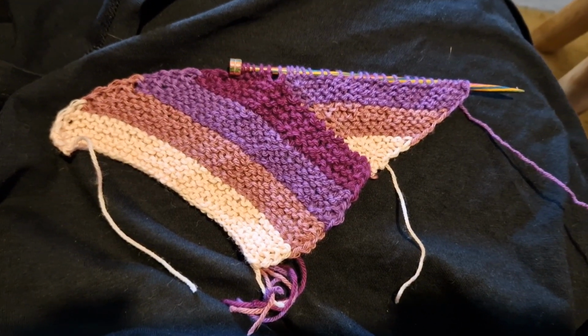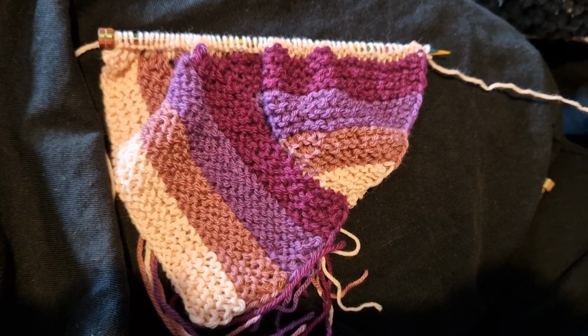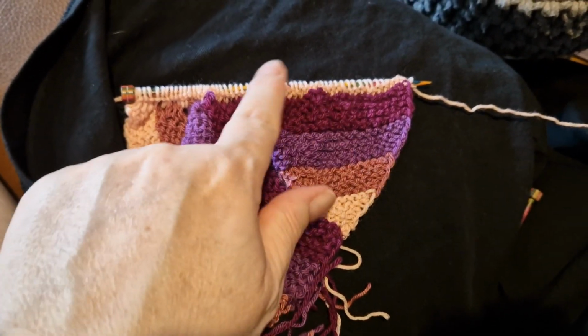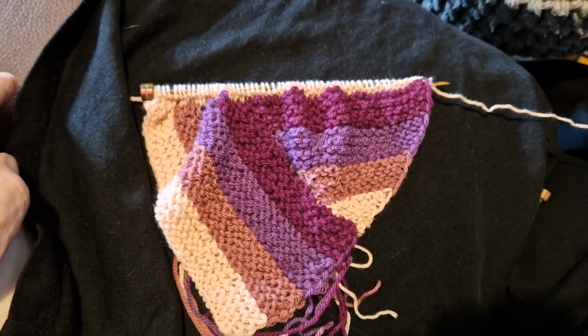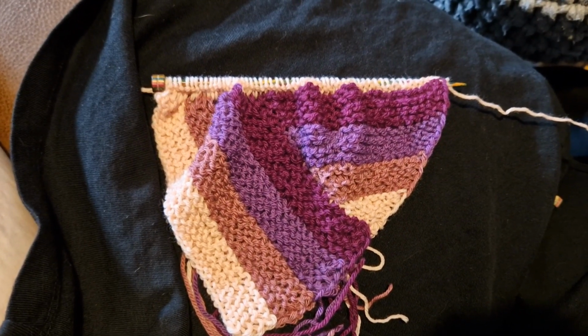Well, would you look at that? You clever, clever bugger. So, stage one, stage two, stage three. It's almost time to start looking for a pair of circular needles now, I think.